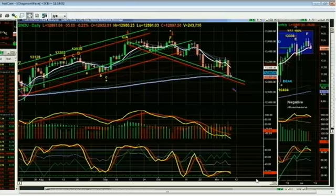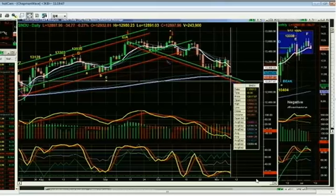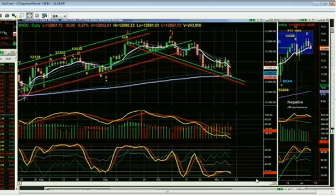So I would say I'd risk a pop to the upside if I wanted to pop a trade. A quick trade, that's one thing. But I'd be real careful. I'll tell you why. Because if it breaks underneath 12,800, it breaks that support line. And then there's no support for quite a while.